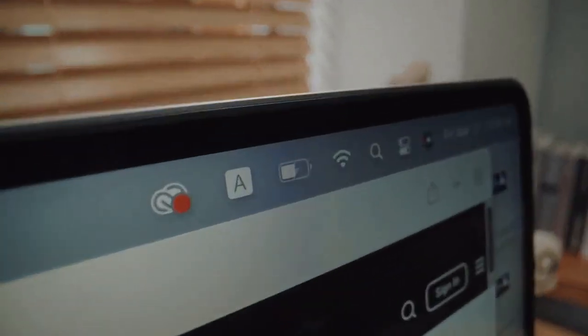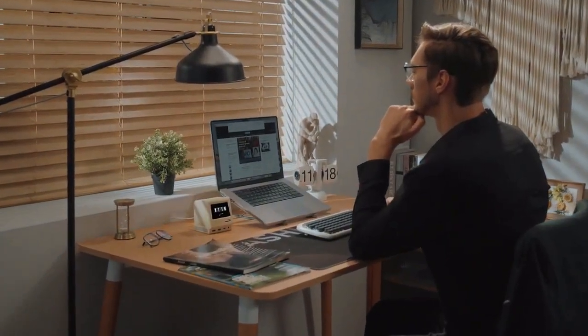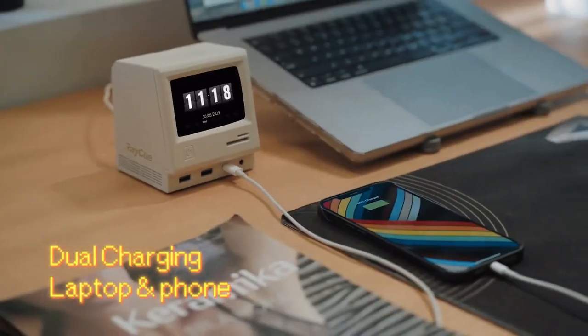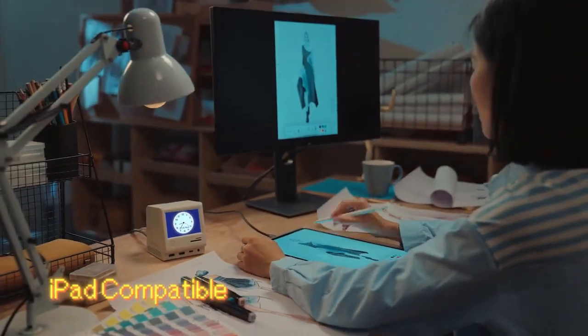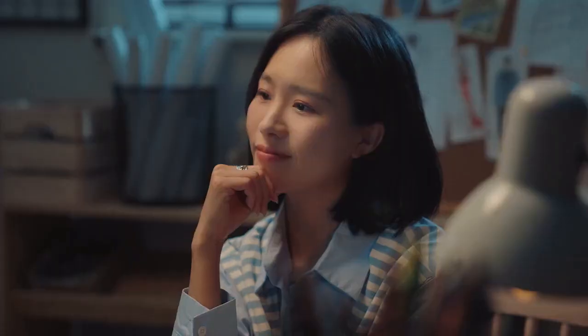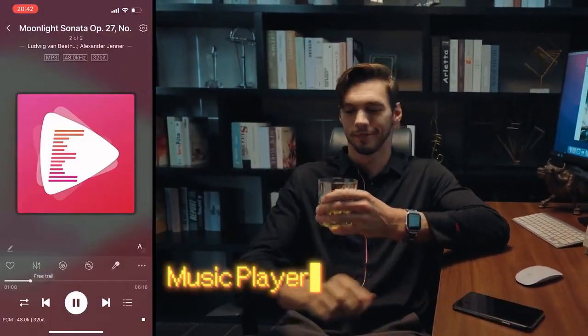RayCue 128K delivers up to 100 watts of power to your laptop. It also fast charges your laptop and smartphone at the same time. And you can enjoy your favorite tunes with the built-in Bluetooth speakers.